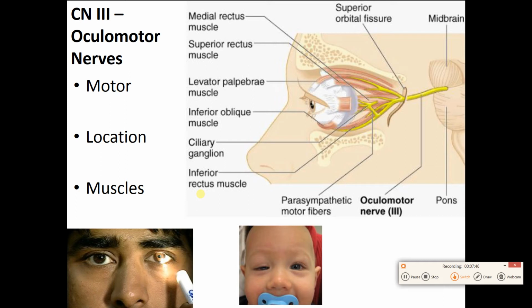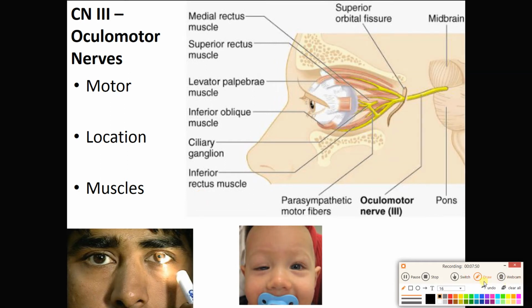The somatic ones are going to go to some extraocular muscles. What I see right here is 1, 2, 3, 4, 5, 6 extraocular muscles. So muscles that are just outside the eye that help move the eye. The oculomotor nerve is going to go to 4 of those extraocular muscles. It's going to go to the medial rectus. The medial rectus muscle is going to be the muscle that lets your eyeball look inward towards your nose.